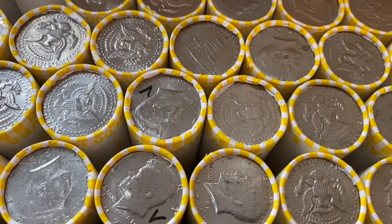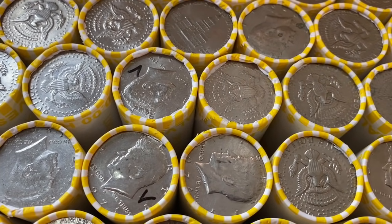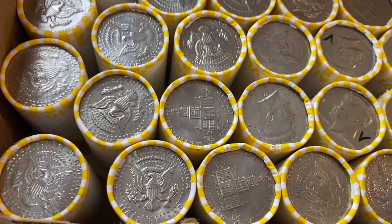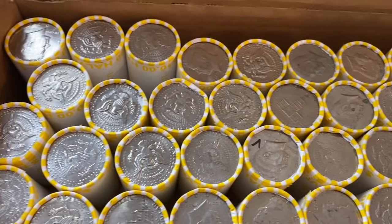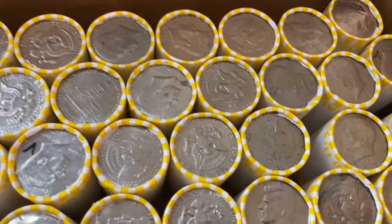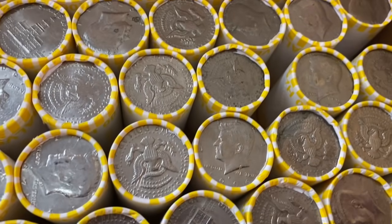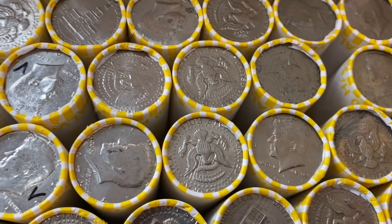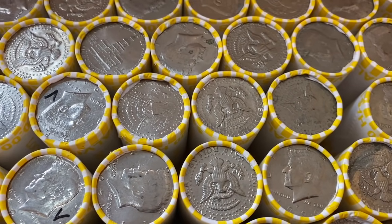Hoping that does not mean that these were searched before. We see 74, we'll check for a DDO. All right, I don't see anything that looks like silver, but I'll put a time lapse going as we do the search so that you can see what we open. If there's anything interesting, I'll pull you in. All right, stay tuned, guys.